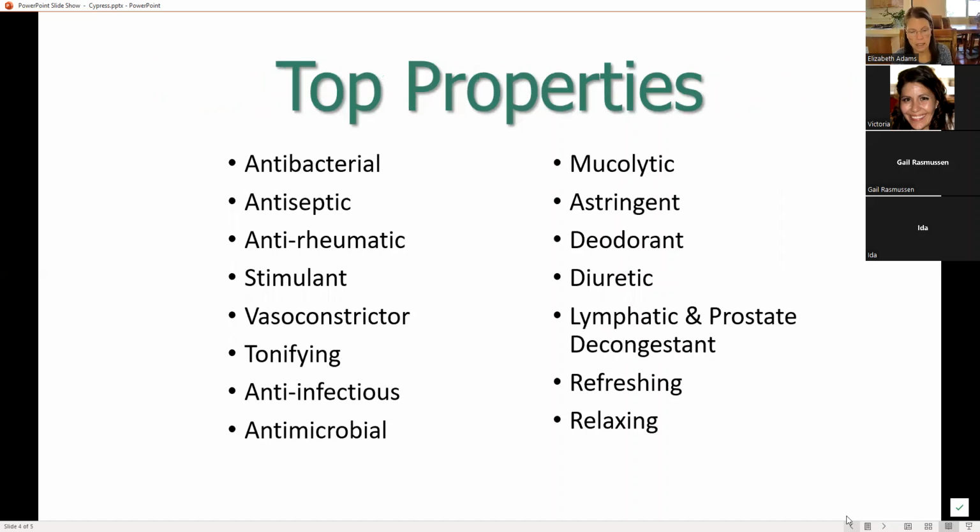So the top properties of Cypress are it's antibacterial, antiseptic, antirheumatic, it's a stimulant, a vasoconstrictor, which means it constricts blood vessels, which increases blood pressure. It's tonifying, anti-infectious, antimicrobial, mucolytic, astringent, deodorant, diuretic, lymphatic and prostate decongestant, refreshing and relaxing. So that is a lot of things that it will do.